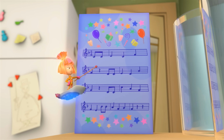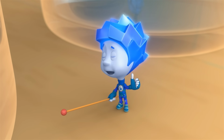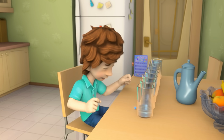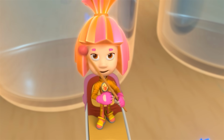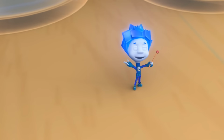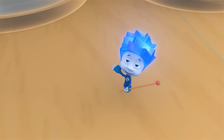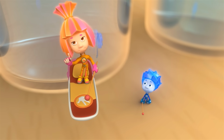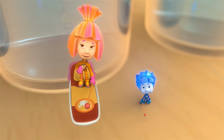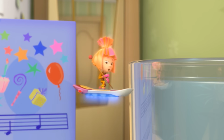You see, Nolik, and you didn't believe that this was music. But I was the first to guess which song it is. Hey, thanks so much for helping me figure out Katya's present. And how about sending a song to Katya? Yeah. We can write down the musical notes to a song about the Fixies. The Fixies? We can't write down the words, but if it's just the notes, then it's no problem. Hooray! Wanna play it? Of course we do.